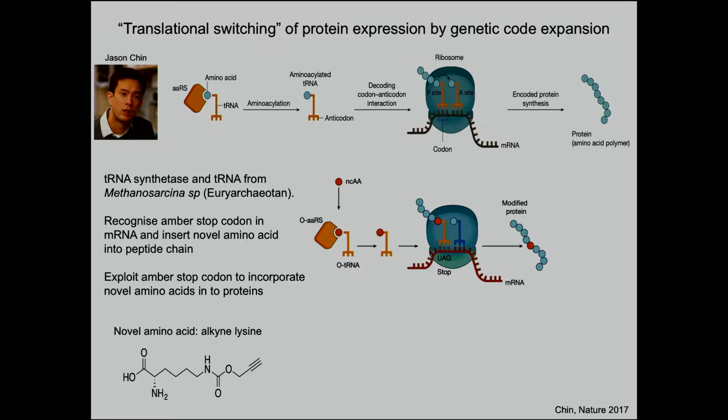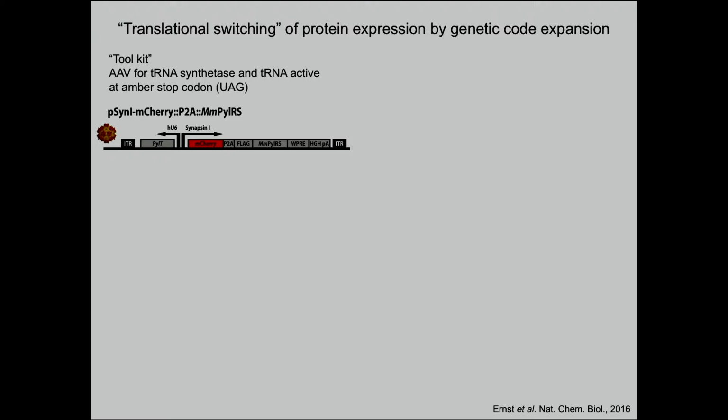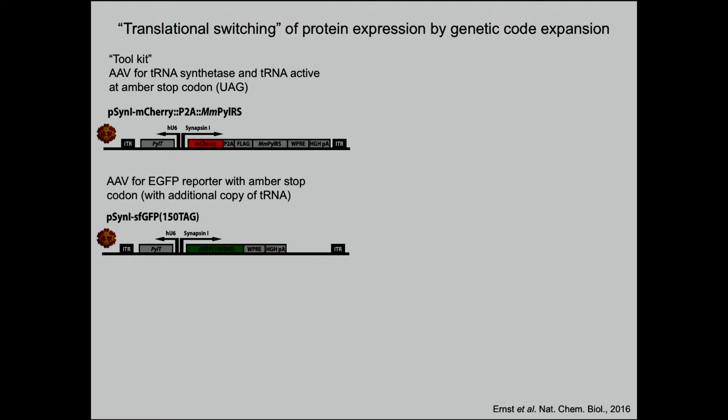So as I say, Jason developed the toolkit, so we have an AAV where the synapsin promoter drives the tRNA synthetase with an mCherry tag, and here's a copy of the modified tRNA. Then we have a reporter gene, which carries a cDNA for a gene of interest, in this case GFP, but you can see it has the AMBER stop codon halfway through it. So under normal circumstances, the mRNA from this construct would not be translated.